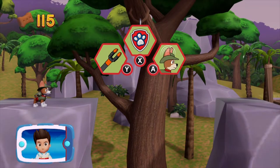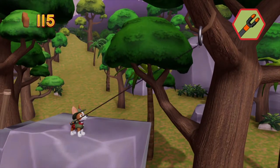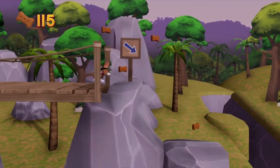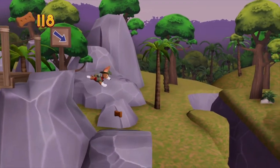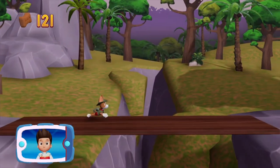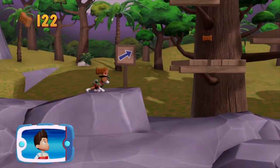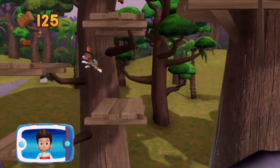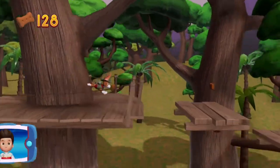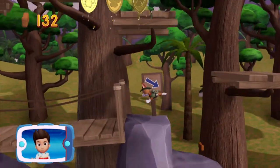That will help you to keep going. Let's try something different. That's great! Find and collect all of the pup treats that you can. I'm detecting a golden paw print somewhere nearby. A golden paw print! You got it! Collect all of the golden paw prints that you can find.